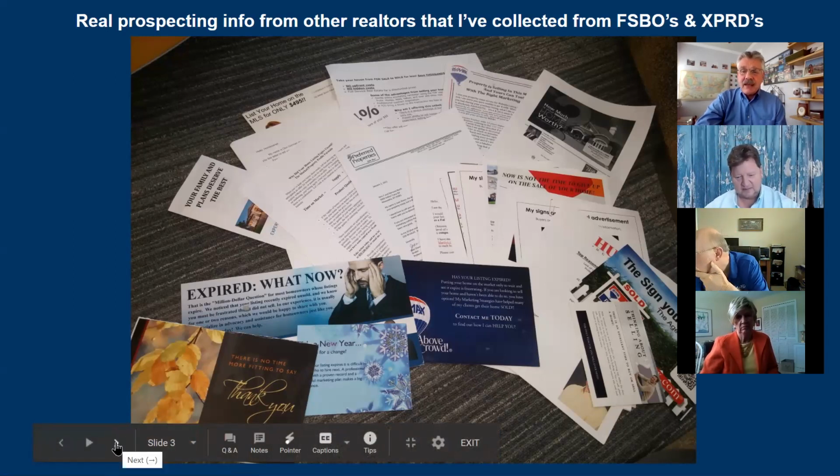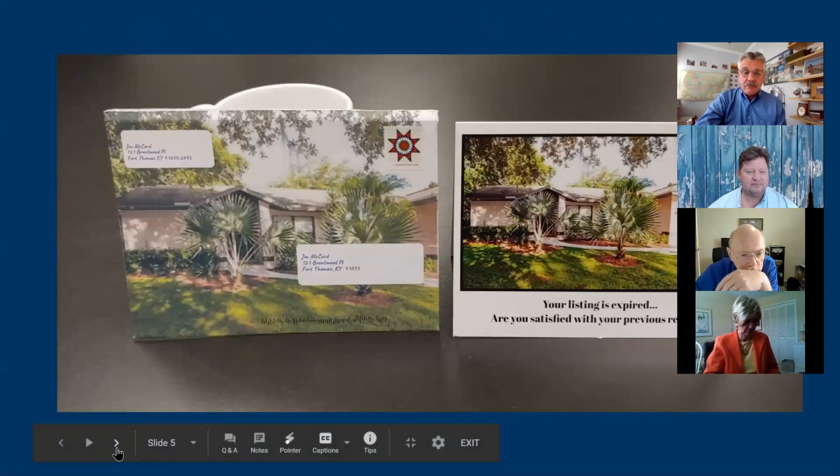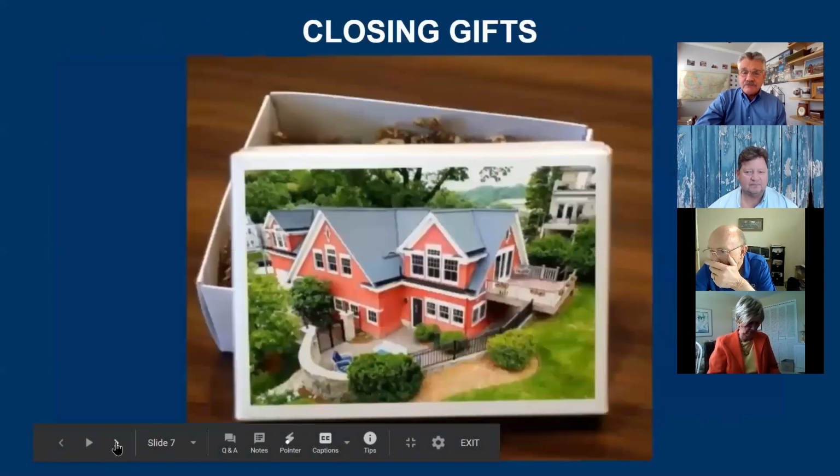But it's all about the real estate agent and the company. You can now send stuff out with your prospect's or your client's photo of their house on it, either a card, mug, brownies, multiple products. You can put the photo not only on the card, but you can put the photo on the front of the envelope, whether it's a 5x7 envelope and card like this, or an 8.5 by 11 envelope like that.